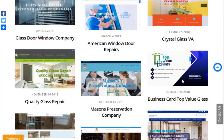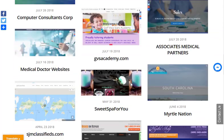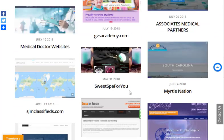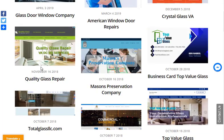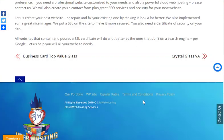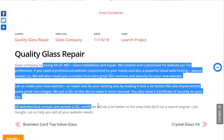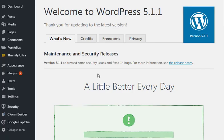So let's take a look at one that looks good over here. This one, Top Value Glass, I did that one. City Glass Expert, American Window Door Repairs. Some of them do have SSL certificates. So let's just take a look at this one for now. Quality Glass Repair. They are in Virginia, Maryland, and DC. I just wrote something here about the company, and you can read about it. And the launch project takes you to their website.